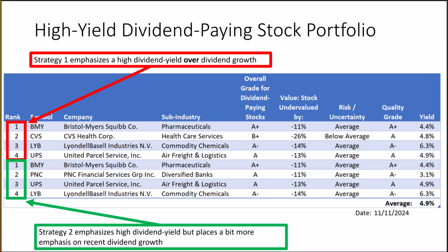The 4 high-yield stocks we bought last week while implementing strategy 1 are Bristol-Myers, CVS Health, LyondellBasell, and UPS. And the 4 high-yield stocks we bought last week while implementing strategy 2 are Bristol-Myers, PNC Financial, United Parcel Service, UPS, and Lyondell again. Last week's purchases have an average yield of 4.9%, with Lyondell coming in the highest with a 6.3% dividend yield.